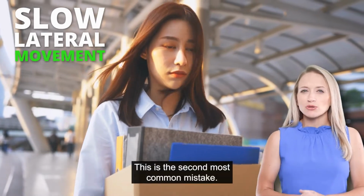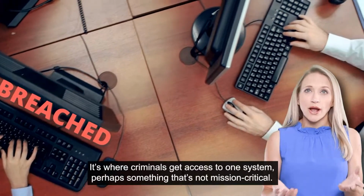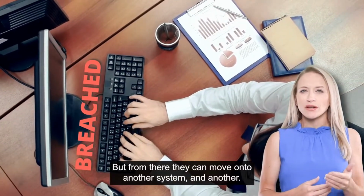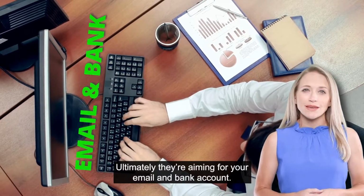This is the second most common mistake. It's where criminals get access to one system, perhaps something that's not mission critical, but from there they can move on to another system and another. Ultimately, they're aiming for your email and bank account.